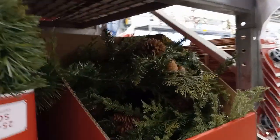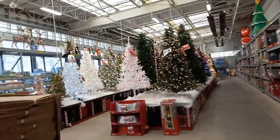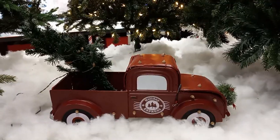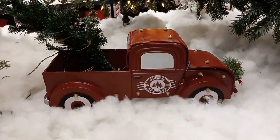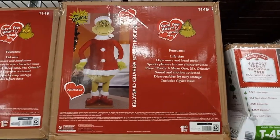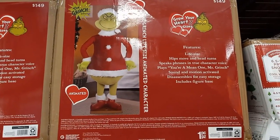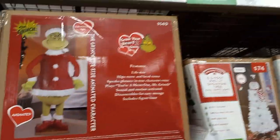Garlands. I didn't get the stuff on the top over there. This is a really big truck with a tree in the back. I don't see a price on it, but I'll find one for you. I found an animated Grinch, $149. Maybe it'll be around here somewhere.